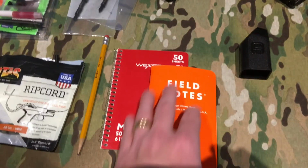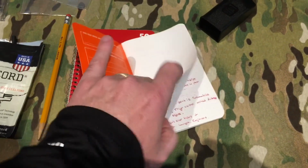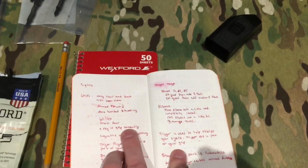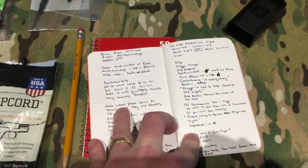And over here, field notes. It is good to have. My son gave me this from engineering school. It is good to write in. These are the write-in-the-rain ones. Be careful with the write-in-the-rain paper. See how it can smear stuff like that? So use a ballpoint pen.